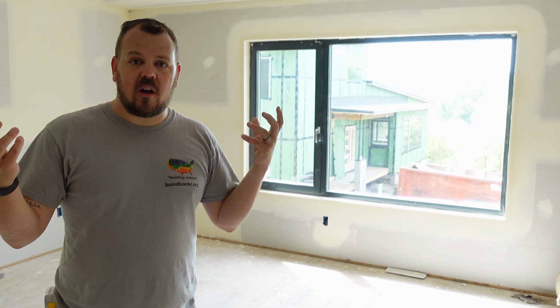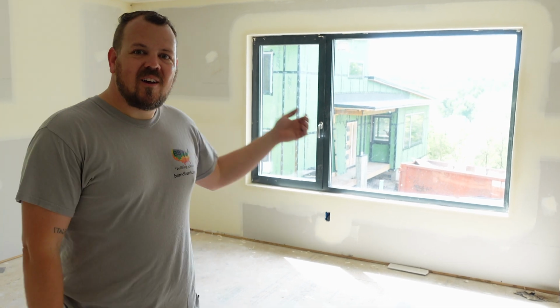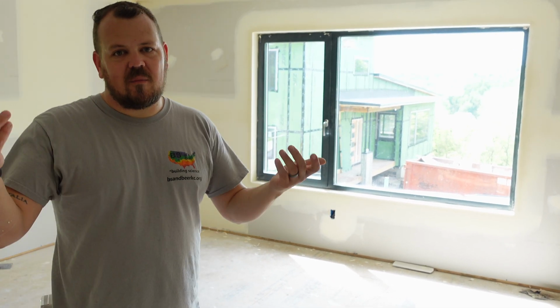So it's a simple little conversation about why is that window too small? Why is that window bigger? Why is the big window over here? It all makes perfect sense.